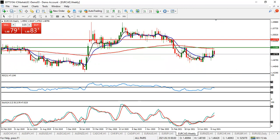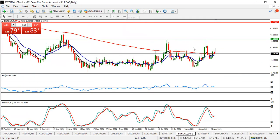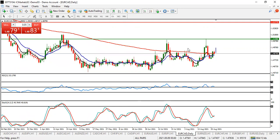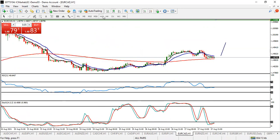And of course, we see this has been ranging for quite some time right now. So the decision right here is going to be based on what H1 and H4 are telling us, but of course, we'll take this into consideration. The daily candle also closed as an inside bar, so anything can still happen on this pair. It is not so advisable to take this pair, but based on H1 and H4, we see this is to the upside right now.